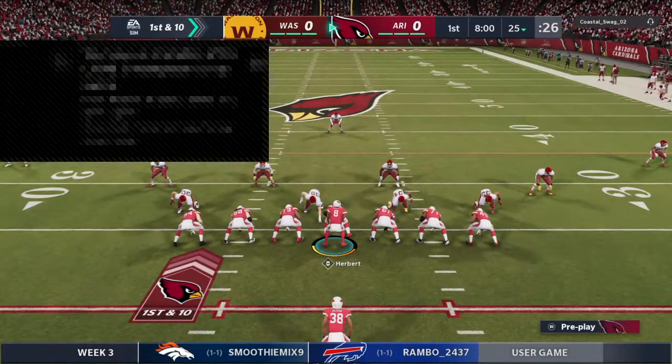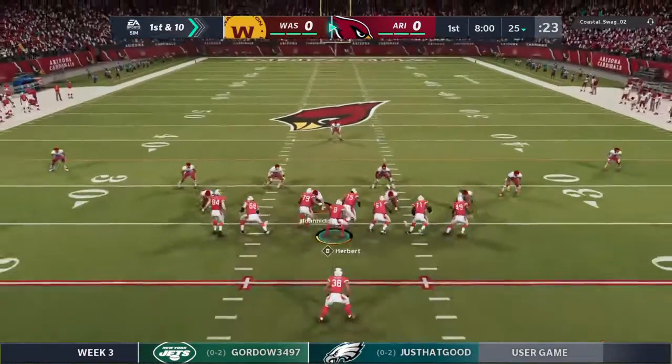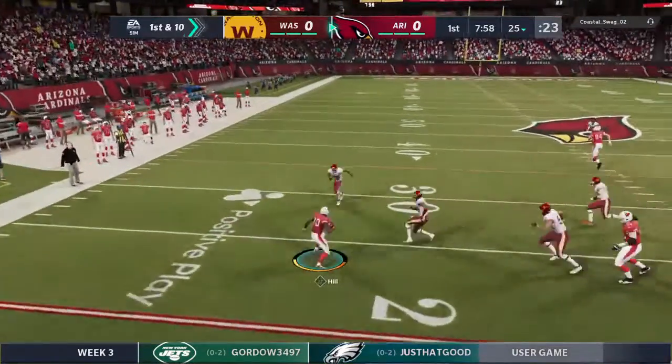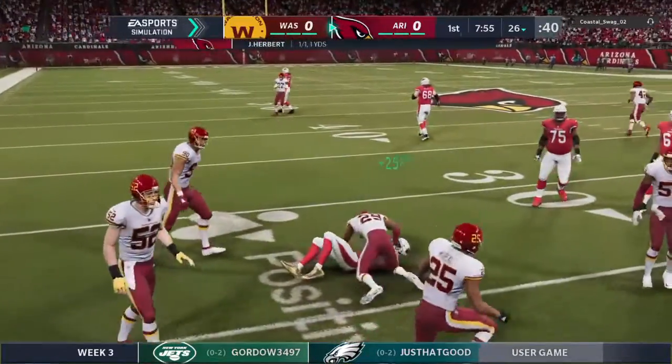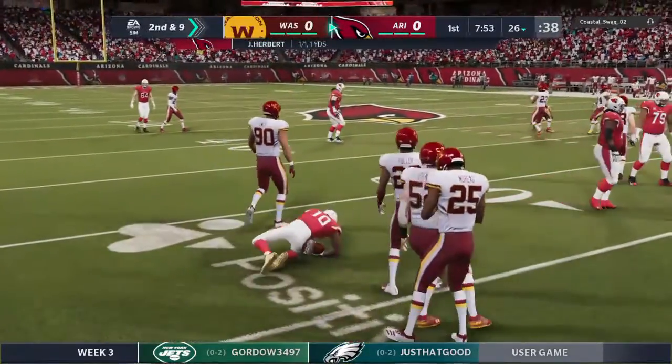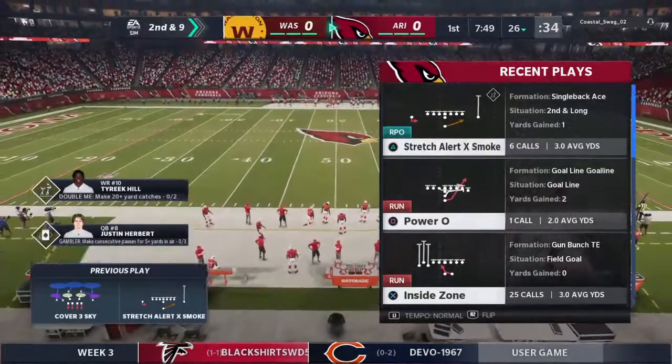Just like that. Watch Mike. I'm coming after you. They'll swing this complete out to Hill, and not much to speak of. Call it a 1-yard gain up to the 26. Not much there, only a yard.